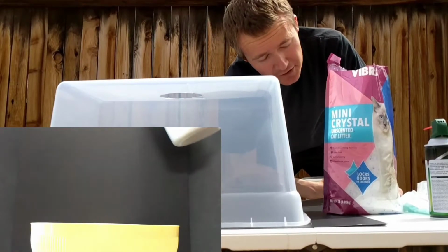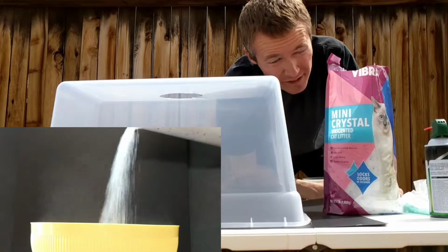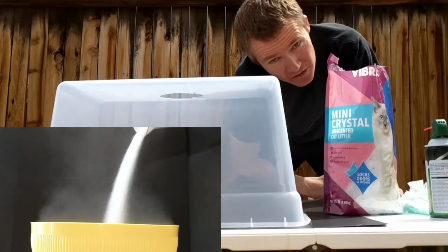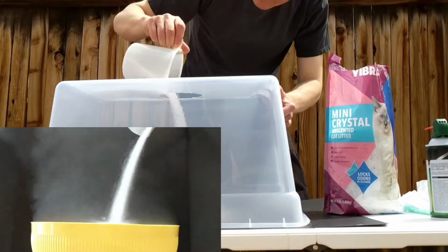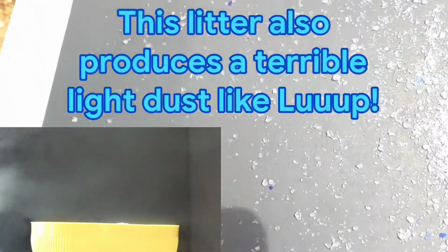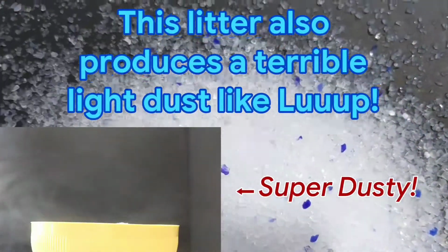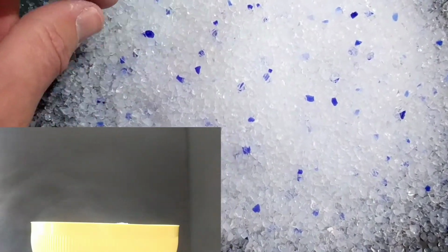Vibrant Life mini crystals. So if you're looking for small crystals and don't really want the color changing technology, this might be a good option. We will see. 2 cups. All right, there's quite a difference in size of crystals. We got some that are super tiny, we got some that are larger, and then we've got these blue flecks, which are probably odor control.